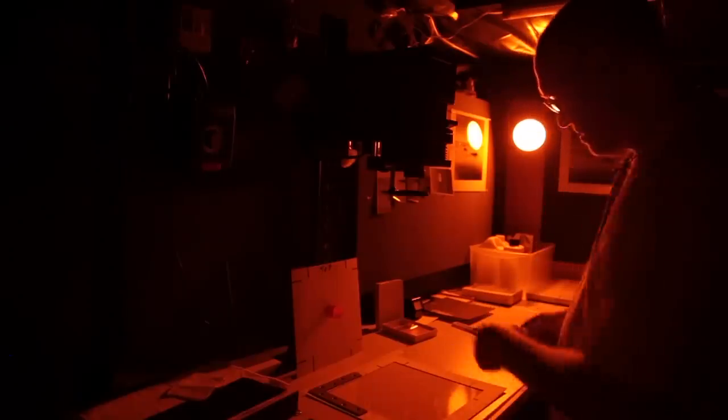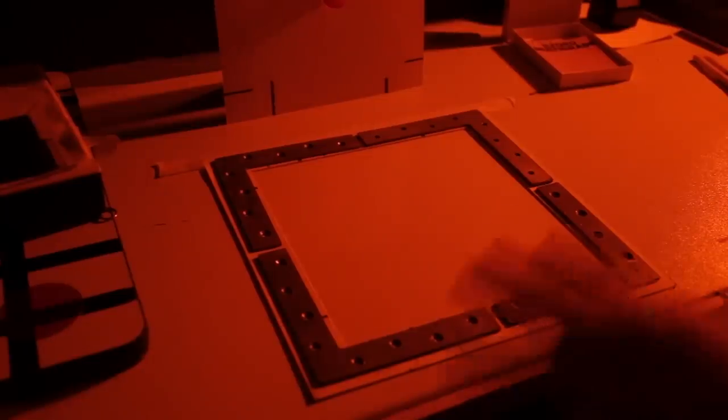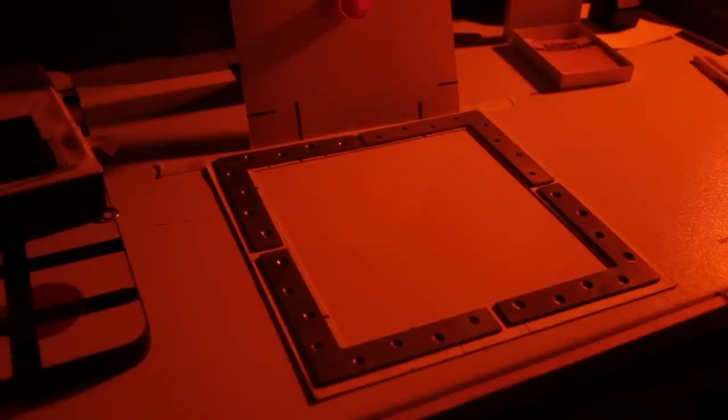And then I just put my little clamps down because I don't want any light seeping underneath while I'm printing. Okay, so hopefully you can see the baseboard now. I'm just going to give it a quick waft, make sure no hairs have fallen onto the paper. Just waft that away. And I'm going to do an overall projection first of all, 5 seconds.